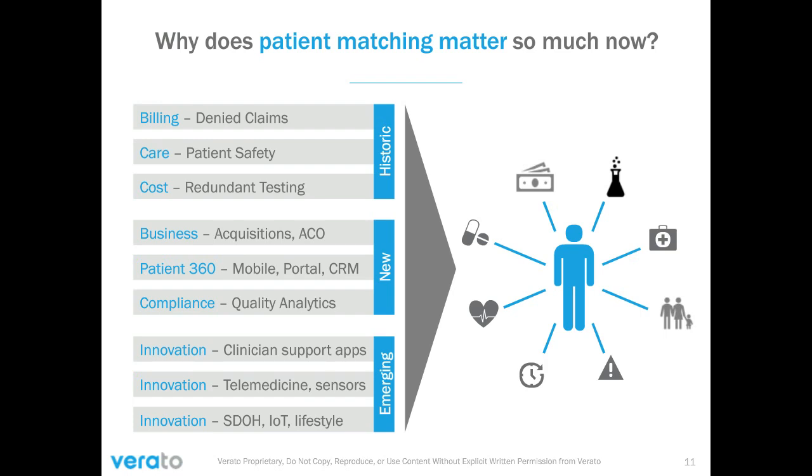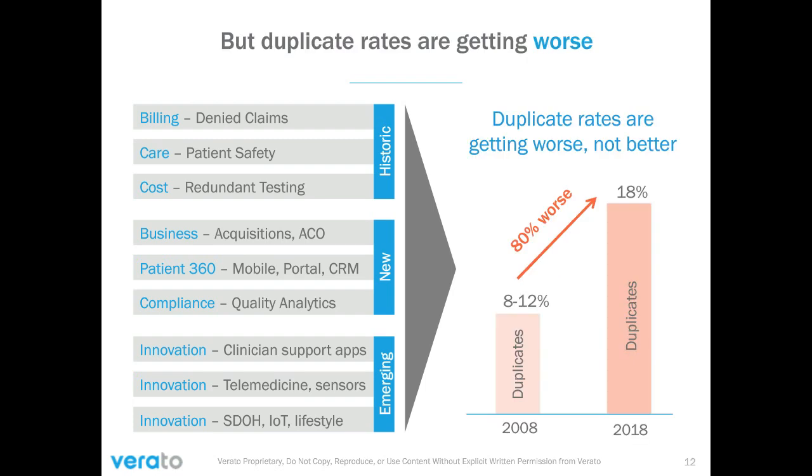And in fact, we're starting to see those cracks now, in the sense that in 2008, the widely reported benchmark for duplicates, the average number of duplicate records in a given hospital system, was quoted at between 8 and 12%. But now in 2018, 10 years later, millions and millions of dollars spent, thousands of people working in hospital systems all around the country trying to reduce duplicate records, we see that duplicate records haven't gotten better. It's actually gotten worse.